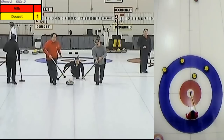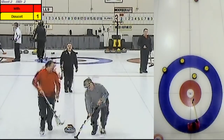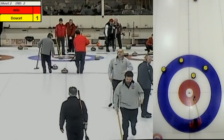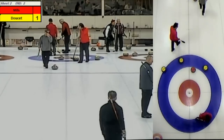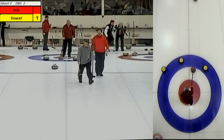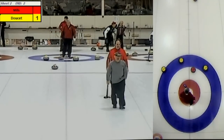Rock's way, line looks a little better, maybe a touch wide, but it's starting to curl. Overall, nice shot. Hit and stick. I'm sure Jeff would have liked a little bit of a roll behind cover, but hits it right on the beak, and it just sits there as shot rock wide open.